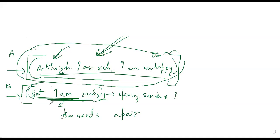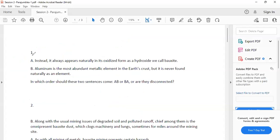Everyone is clear about it. A sentence cannot be an opening sentence because it does not make complete sense. It needs some partner. Now I will go to the other sheet. Now I show you. Can this be an opening sentence? No. You all said no, sir, can this alone be an opening sentence? No. Instead means that something has come before. Everyone agrees with it.